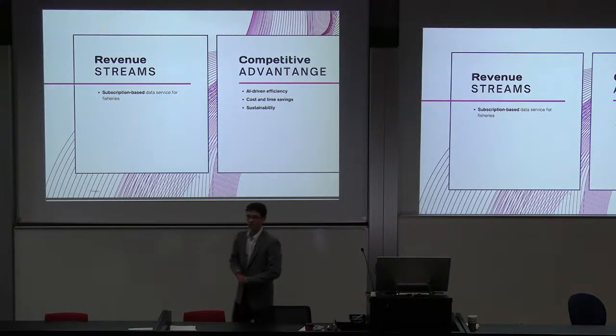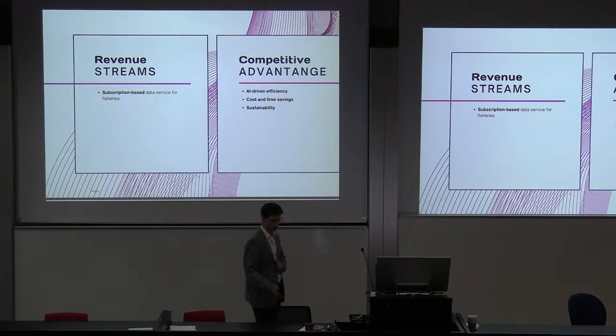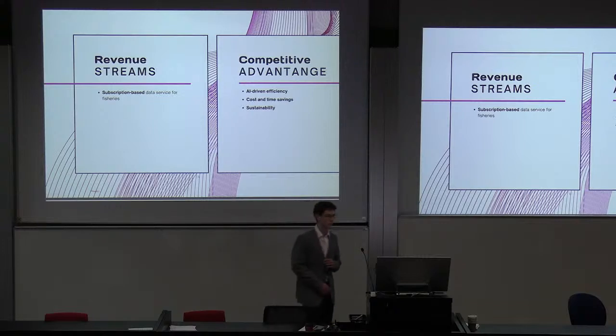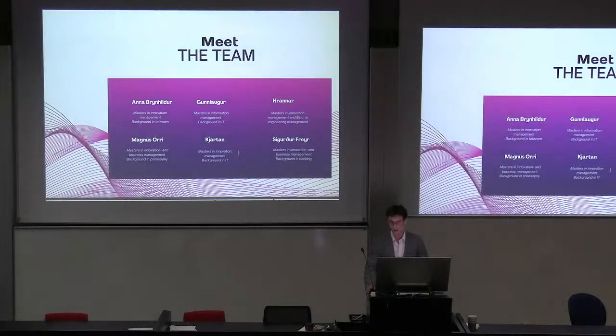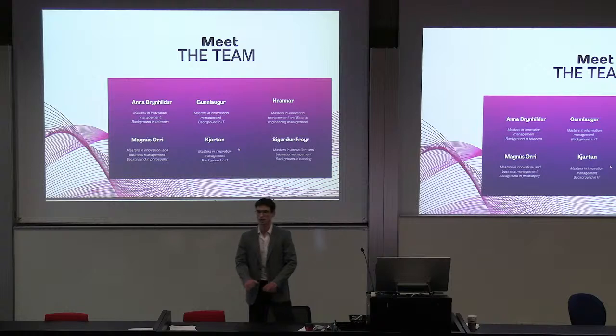Okay, the revenue stream: the product is subscription based. So we sell the fisheries data, and what they gain is information, the location of the capelin stock. So they know where to head, and they save time and money. So it's a huge saving of cost and time. And it is sustainable because it has a solar panel on the top. So that is the energy they use.